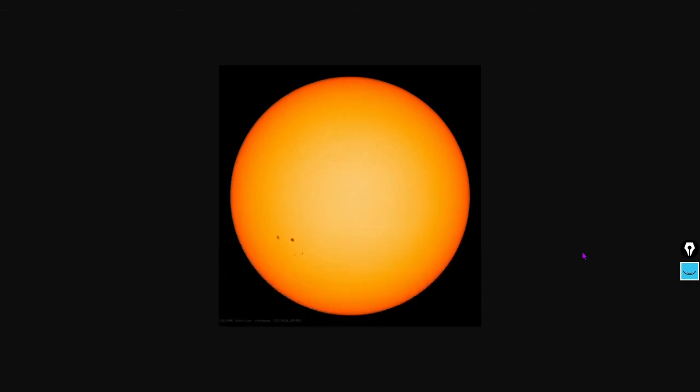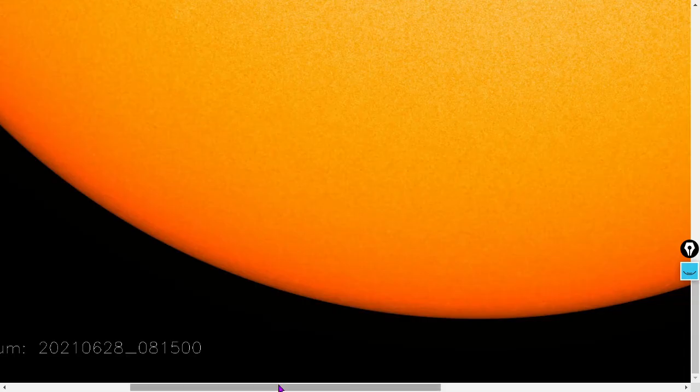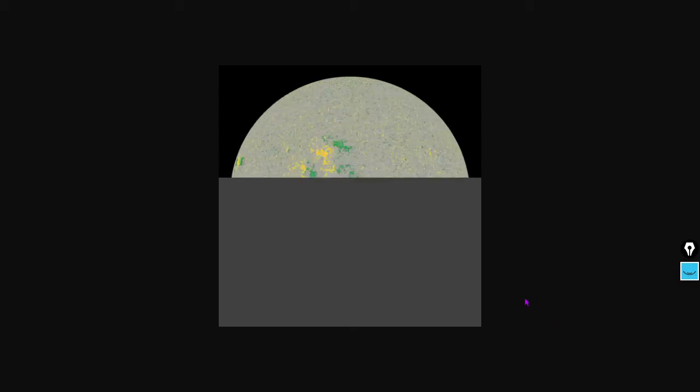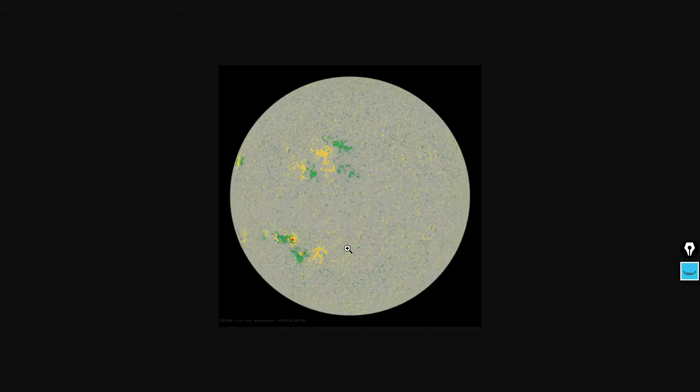Here's the latest image of the intensitygram. Here's a close-up of Sunspot 2835 and Sunspot 2836. They still harbor the type of magnetic fields associated with significant solar flares. Don't be surprised to see an M-class flare.